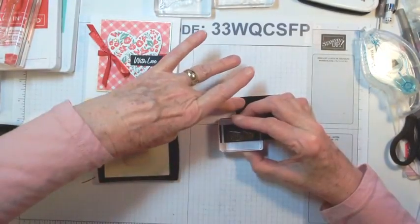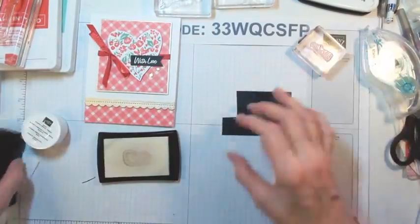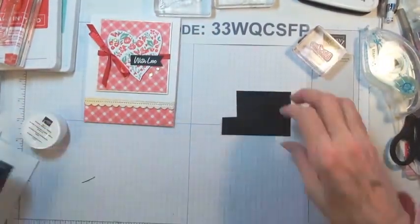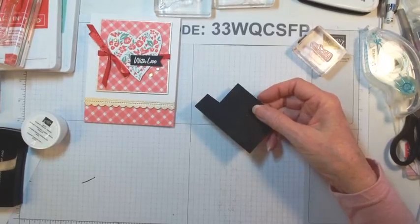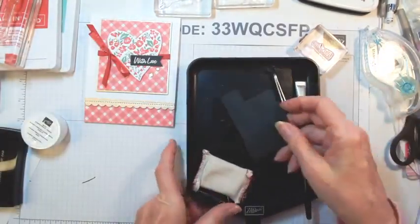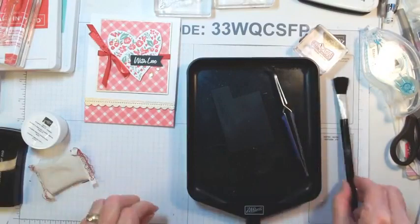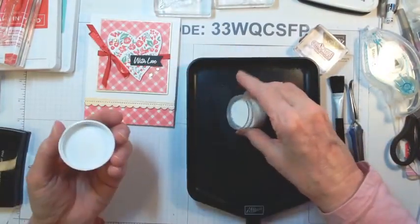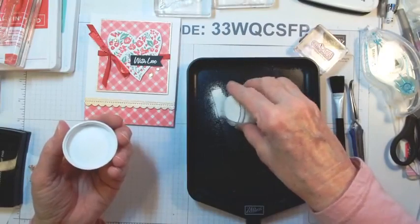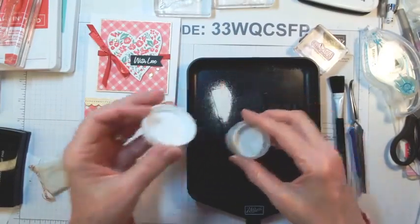I'm stamping it with Versamark. Remember, that's the clear watermark ink. You can kind of see it on there. Let me bring my embossing kit over. I have one of the old-timey ones in the catalog that just went out, the mini from the fall.